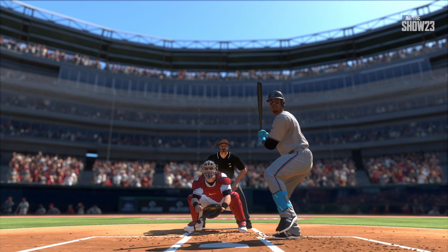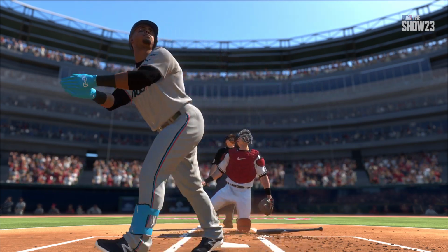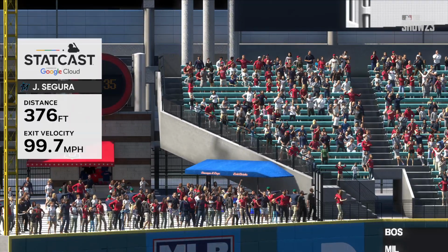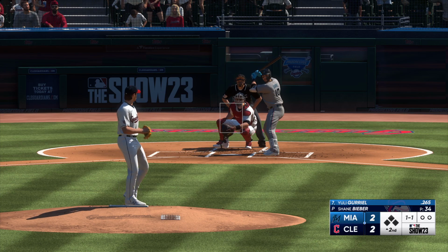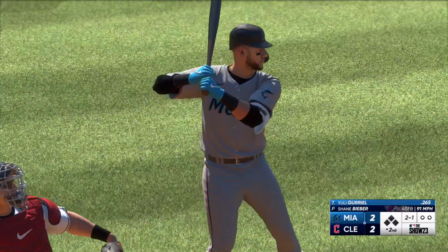That slider on the outside part of the plate is typically hit the other way, but to be able to get to it, pull the baseball, and get it up in the air for a home run, I'm just really impressed. So it's all tied up thanks to the home run. Now it's Yuli Gurriel. Next one misses, and it's 2-1.